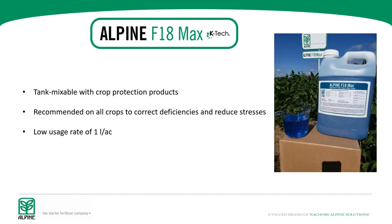As you can see in the picture on the screen, it's a beautiful clear blue product, a little unique. We haven't seen any like that before. Very nice to work with, flows well, mixes well. We've had it applied with many crop protection products through this season and had no tank mixing issues in sprayers. The label on it is good for all crops. It's both used to correct deficiencies and get the crops through some of those stressful times they encounter through the growing season, whether it's a stress from a crop protection application or a climatic stress such as drought, too wet, too hot, too cold.